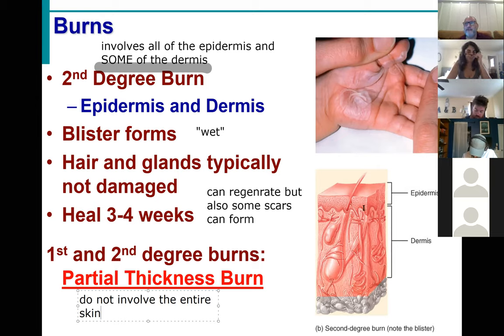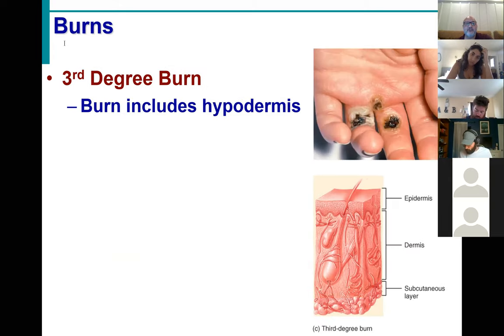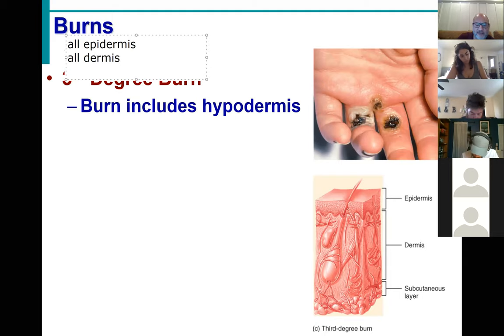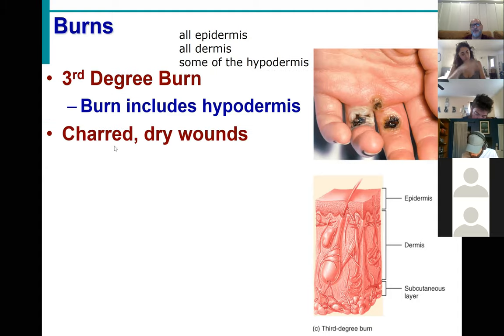This is different from our third degree burns. Again, we want to be precise in our definitions. Third degree burns involve all of the epidermis, all of the dermis, and some of the hypodermis. So in this one, the entire skin is destroyed. Typically, these are more dry wounds, charred wounds.